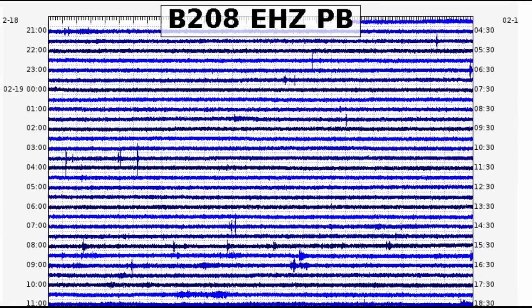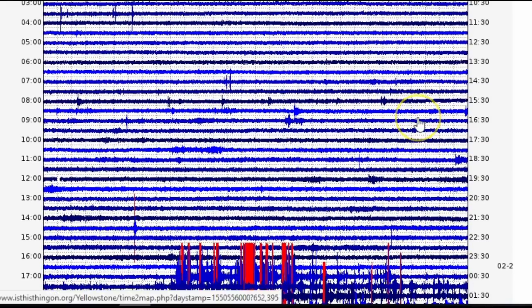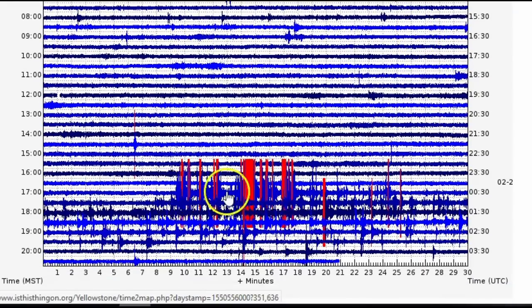But we're at borehole 208 right now, February 19th. Actually, in UTC, it is February 20th now. We did have a small swarm down here. Notice how there's no activity prior, but after this swarm appeared, there were a bunch of little tiny popping events, which I will show right now.